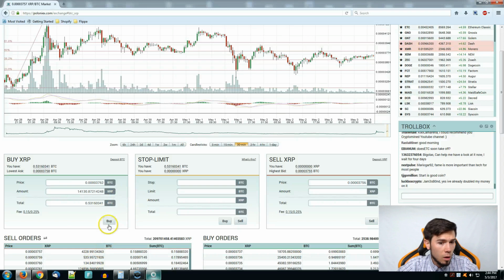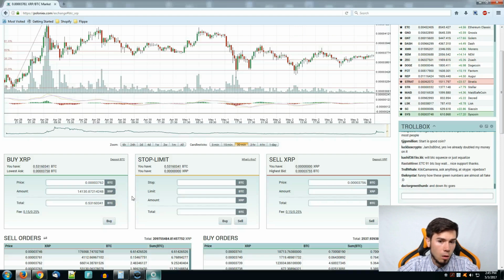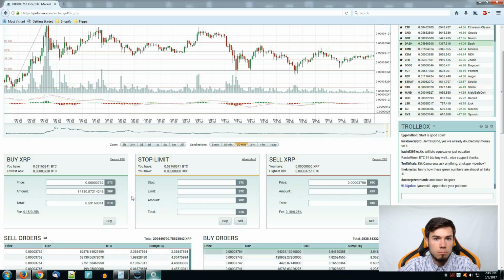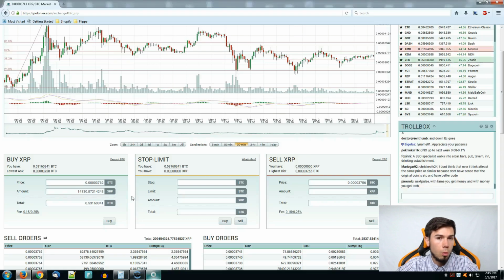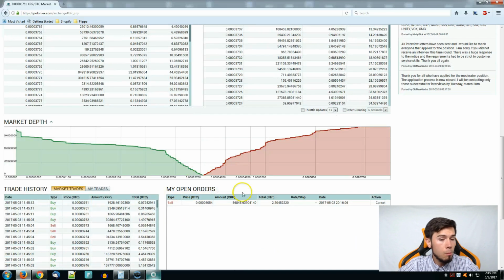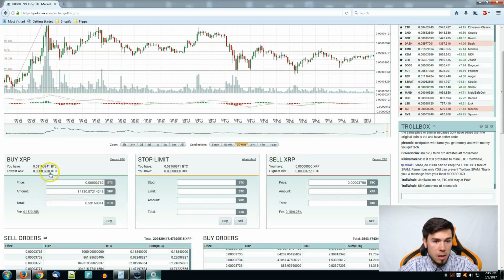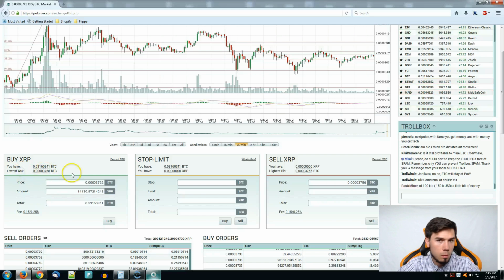Then all you have to do is click the buy button, and your order will be placed. It should take maybe a second or up to a few more seconds, depending on the market. If you see your order down here in My Open Orders after a minute, whether it says buy or sell, you may want to cancel it, refresh your page, and then try to buy again, making sure that you're accepting the lowest ask price.